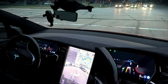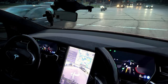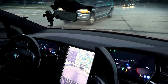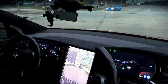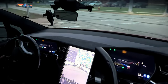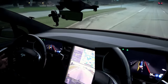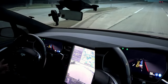We gotta wait for the oncoming cars though. It's still displaying a lot of them in blue. I saw the motorcycle. It's hesitating a little bit. Not yet. A little shaky on that left turn. I saw a lot of reports online about the left turns not being the best.